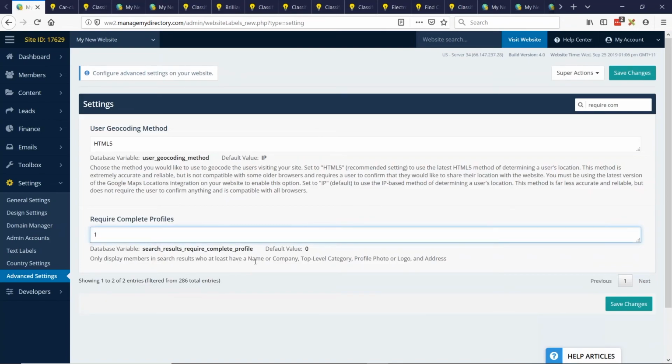What this does is the member will not show in your member search results unless they have a name or company, they have selected a top level category, they've added a profile photo or at least a company photo, and they have entered an address where they work or live. Your definition of a complete profile might be different, but this would be a good start for you.